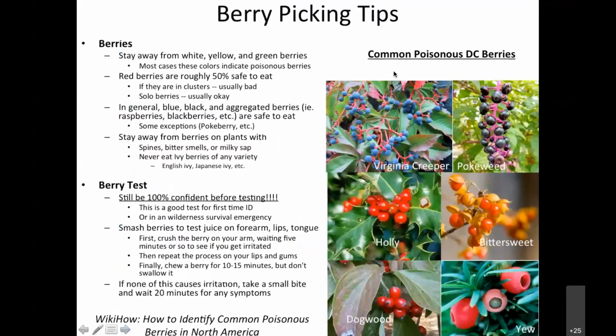All right, so there's a berry picking tip. There are a bunch of pretty toxic berries out there, so you just want to be careful. There are a couple of general rules of thumb. Well, one, you don't want to eat anything unless you're 100% confident about it.